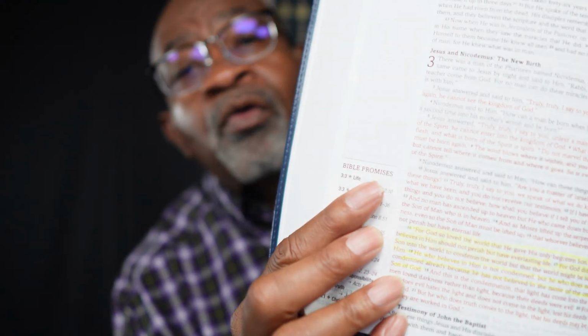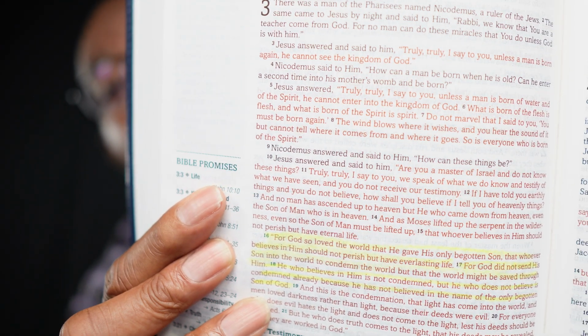So I'm going to show you this right quick. Same passage in the Simplified KJV. And verse 16, for God so loved the world that he gave his only begotten Son, that whoever believes in him should not perish, but have everlasting life. For God did not send his Son into the world to condemn the world, but that the world might be saved through him. He who believes in him is not condemned, but he who does not believe is condemned already, because he has not believed in the name of the only begotten Son of God.